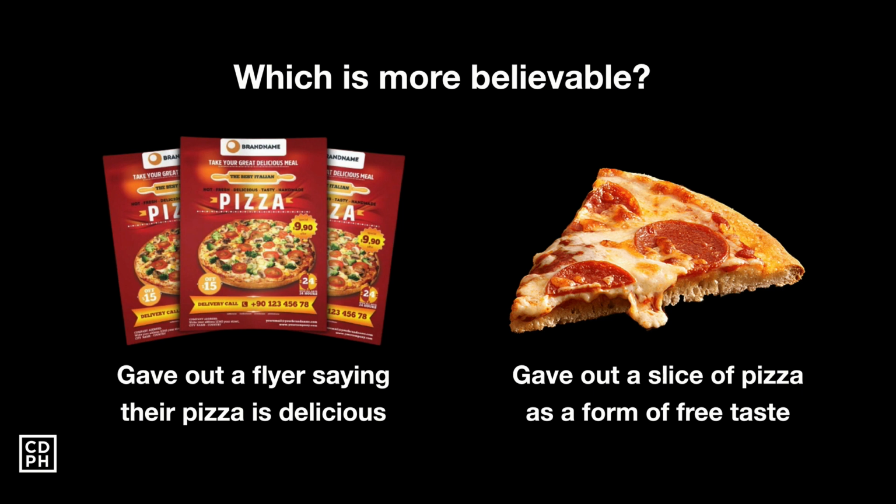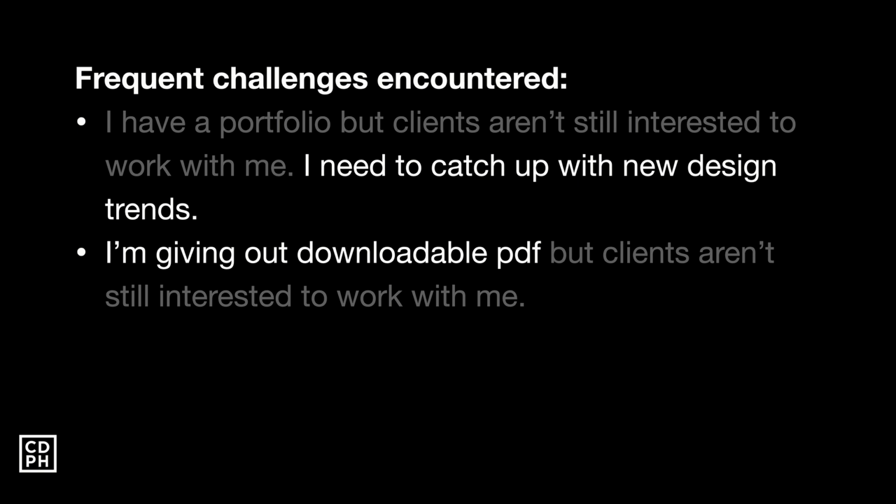'Di ba? Now, why am I saying this or why did I give this specific example? Kasi, ito yung frequent challenges na na-encounter ng iba't ibang designers na na-observe ko din. Number one is, sinasabi nila na I have a portfolio but clients aren't still interested to work with me. I need to catch up with new design trends.